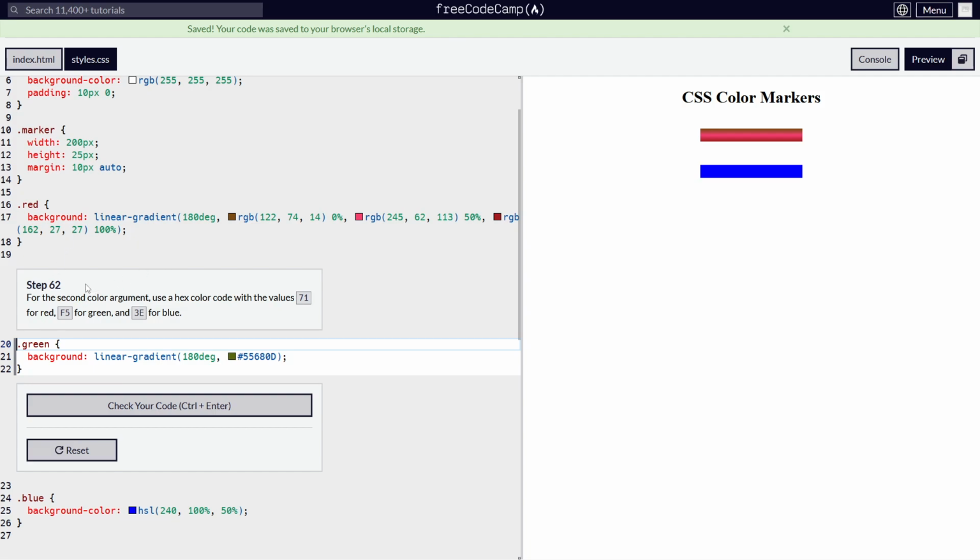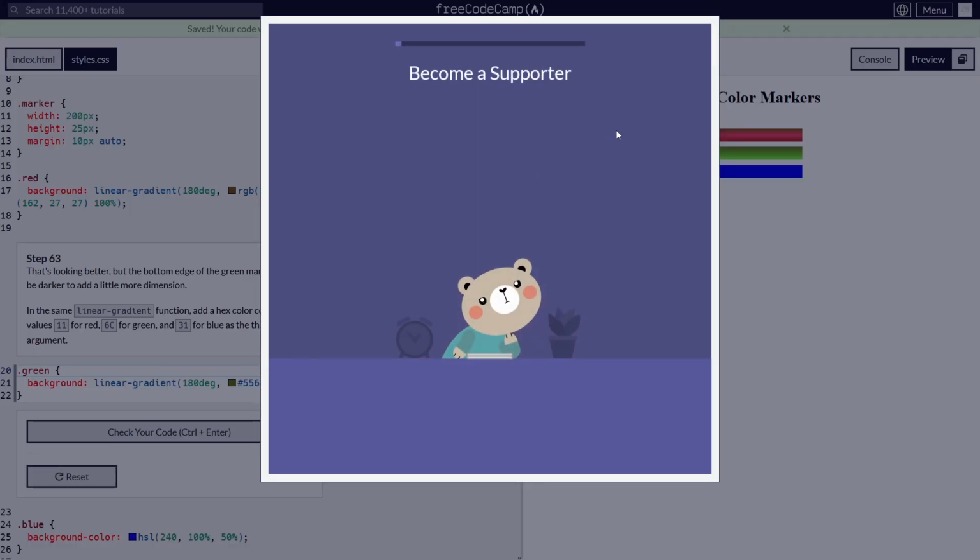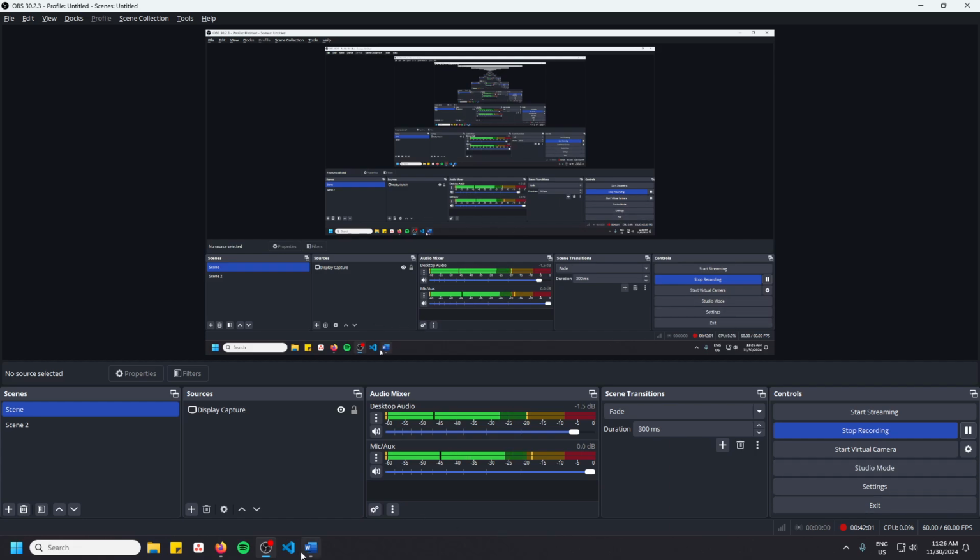For the second color, I'm pretty sure this is called a hash symbol, not hashtag. Hashtag is on Instagram and Facebook. But anyways, for the second color argument, use a hex color code with the value 71 for red, F5 for green, 3E for blue. Okay. F71, F5, 3E. Oh my god, another bro talk. Okay.